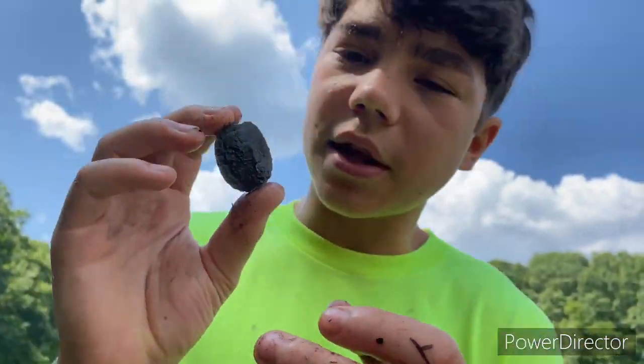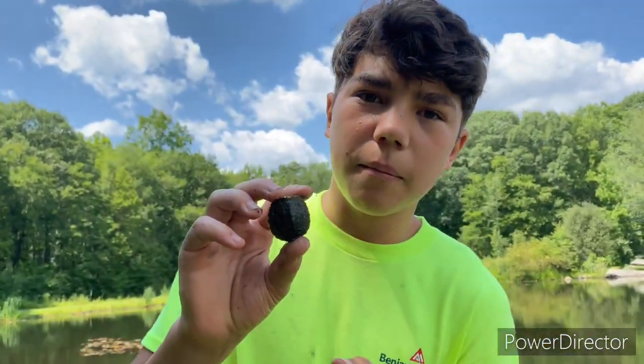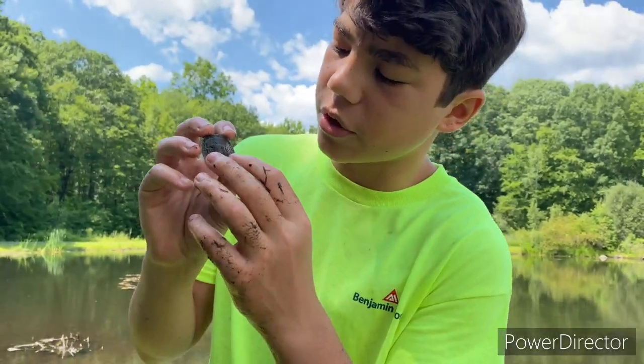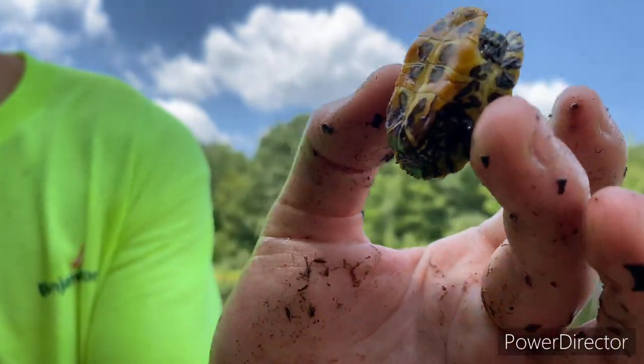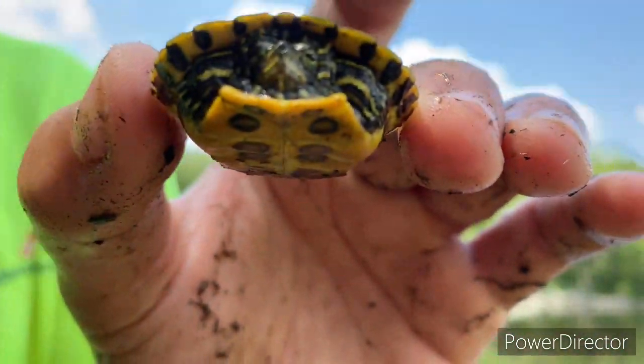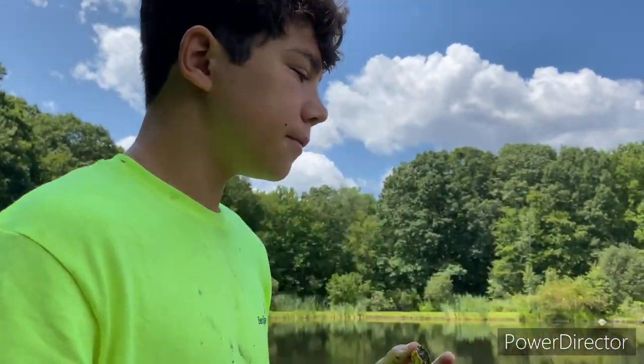His back's all muddy, and that's why I thought it was a painter, because I couldn't really see his back, but right when I flipped it over, you can obviously see that that's a red-eared slider. That is so sick. So, let's keep on going.